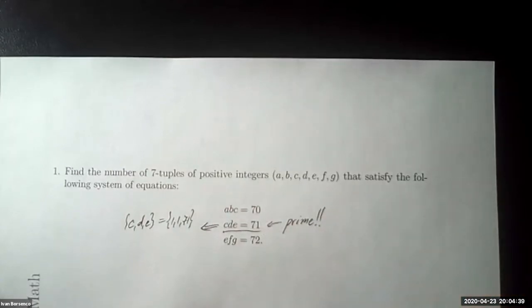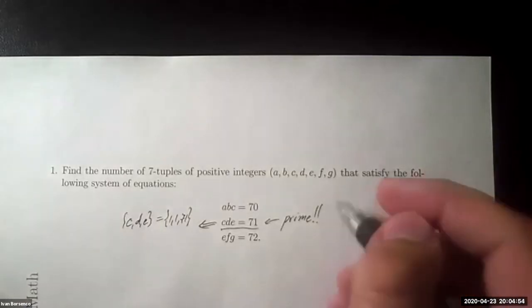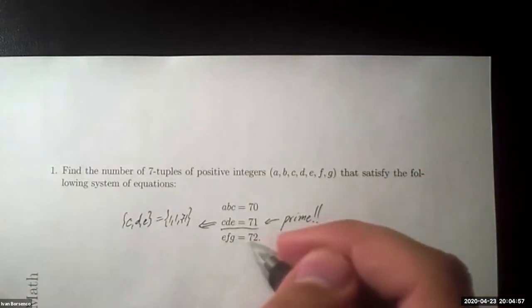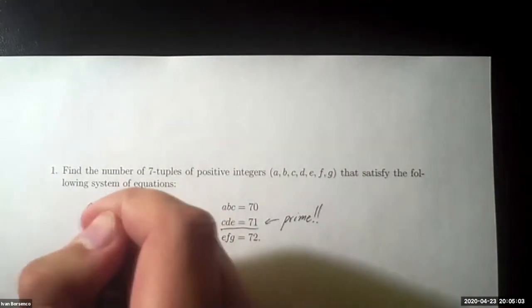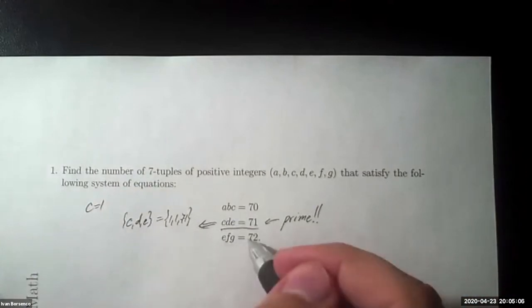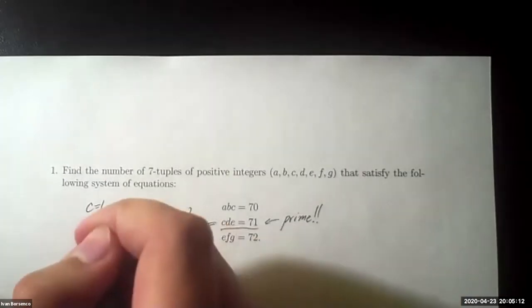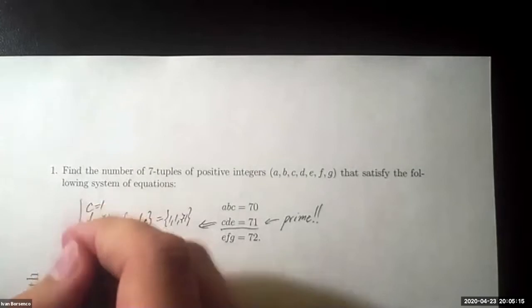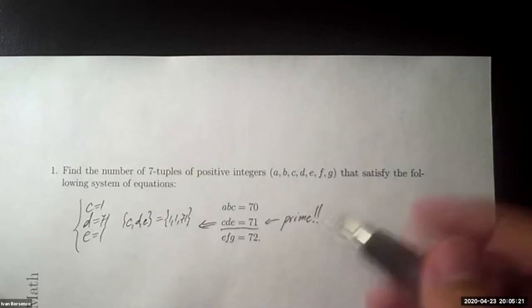Okay, so then we can follow the logic. David, what do you think we get? Well, C is in the first 2 equations, so C divides both 70 and 71. That means C divides their difference, which is 1, therefore C equals 1. In the same way, E divides 72, so E must be 1 and D must be 71. So let's see, once we get here, we see what's left to find.